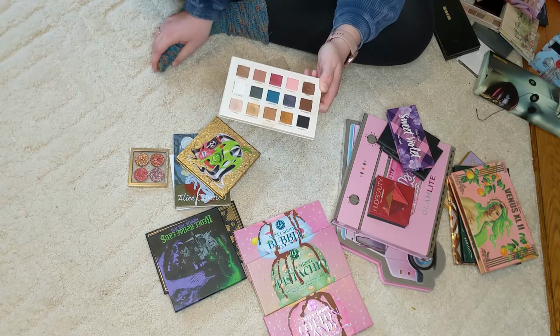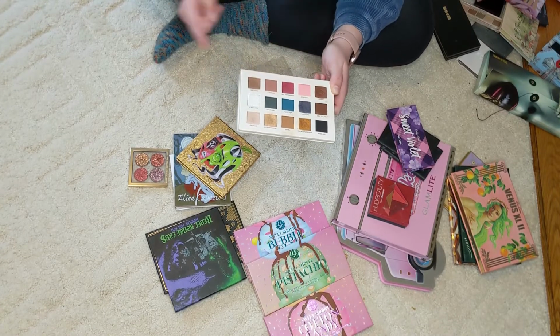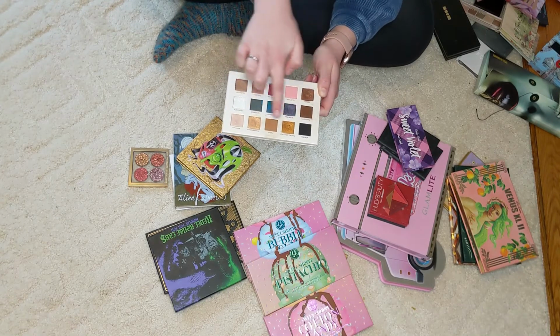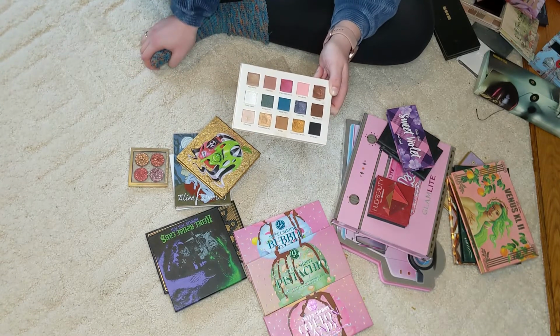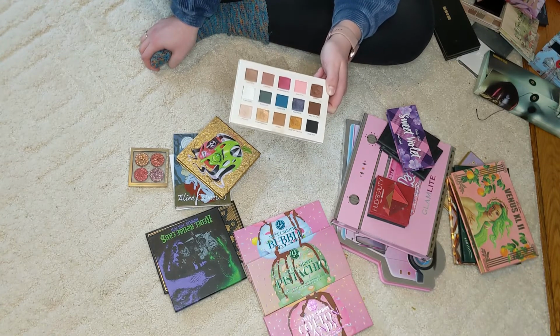Each row is sort of its own curated color story here. You got your pinks, you got your blues and cool tones, and then you got your neutral warm tones. But I never use this. I think I'm gonna put this off to the side. I'm gonna decide at the end. So this is a maybe declutter, maybe keep. I'm not quite sure yet.